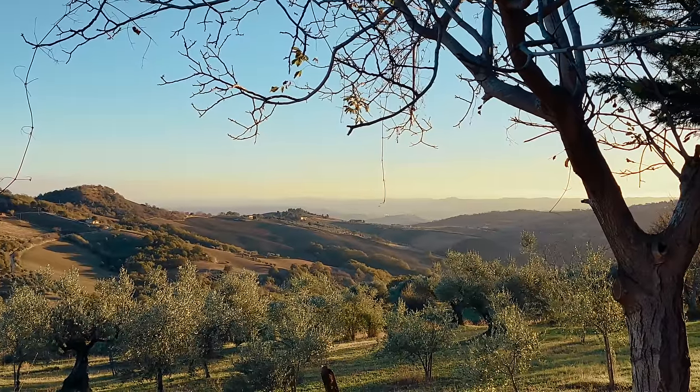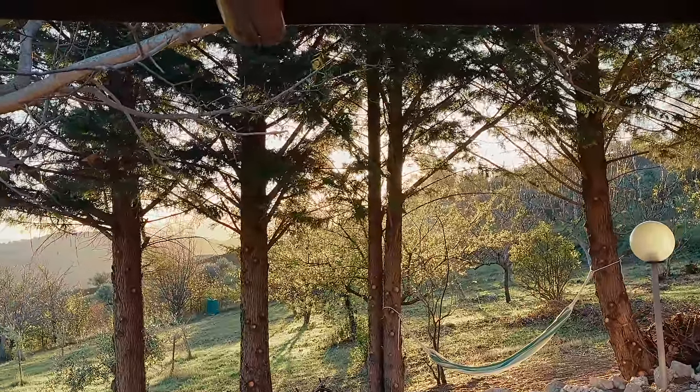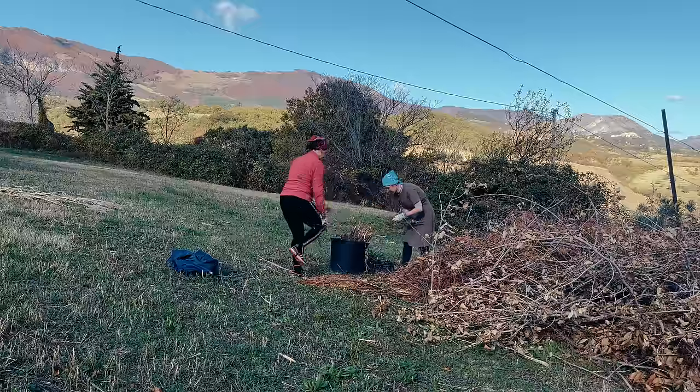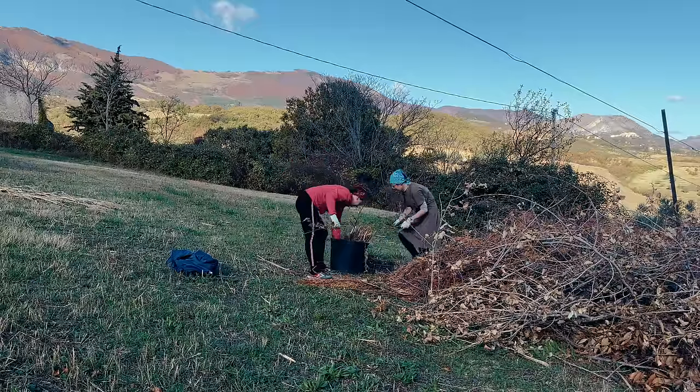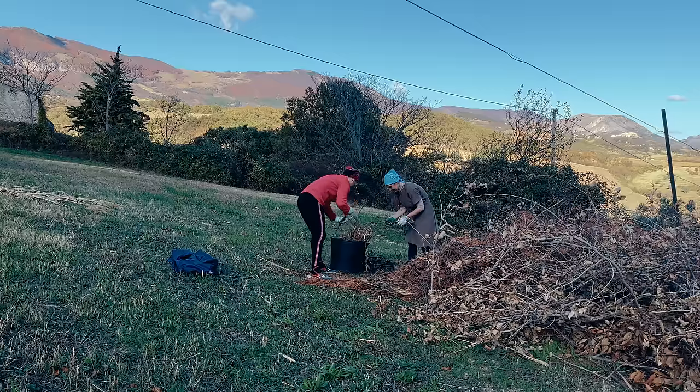This morning the sun greeted us again, and yesterday's snow did not last even for a moment. We are preparing some brushwood for the fireplace.